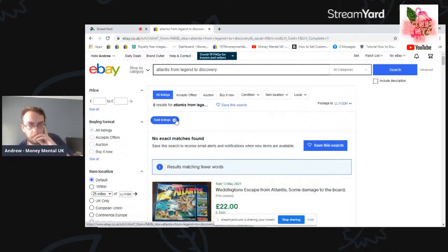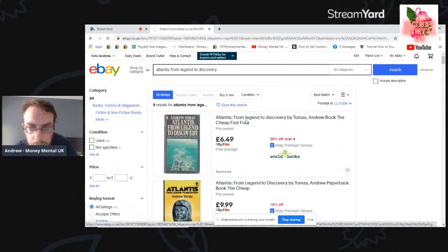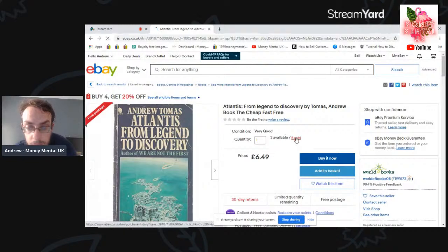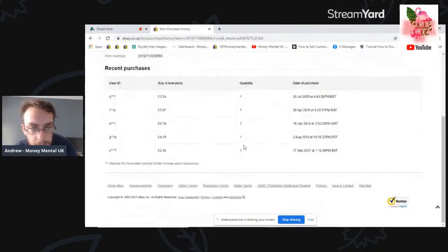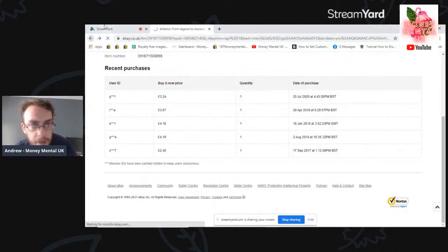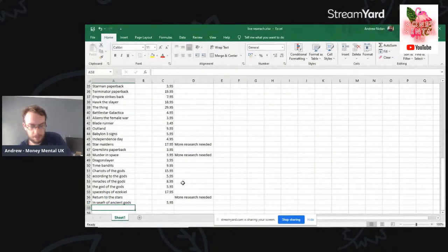Nobody has sold any in the last 3 months. So look at all the books listed. They have sold 5 in the past. Yeah, they haven't got much past 4 quid. So it's like a £3.95 book. Yeah, still alive. Bought a lot, but I did not spend a lot.